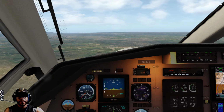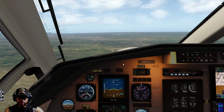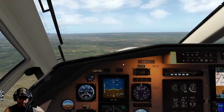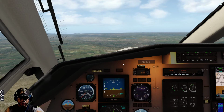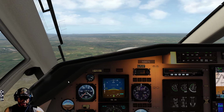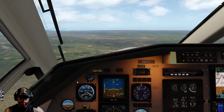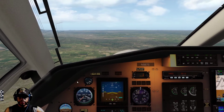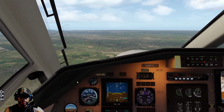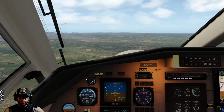Either way, here in a second, we will take the autopilot off. All right, we're going to drop the speed down now. And we're at 150. First stage of flaps, as you can see here, are coming out. All right. That's telling me to pick up the speed a little bit.